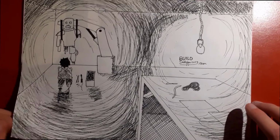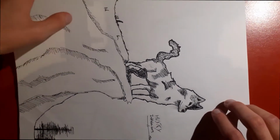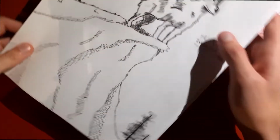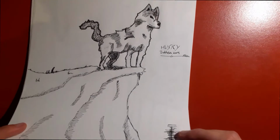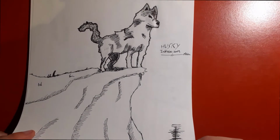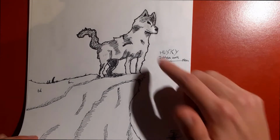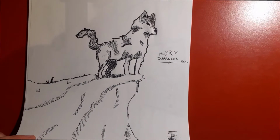So let's move on to the next one, which is also a really good one, I think, and it's from the theme of Husky. I'm not gonna get this into shot, am I? Okay, there you go. You have to leave the little bottom of the page, but I think the top is way more interesting with the Husky and all. This was my first time using a decent reference, and I think I pulled it off quite nicely.